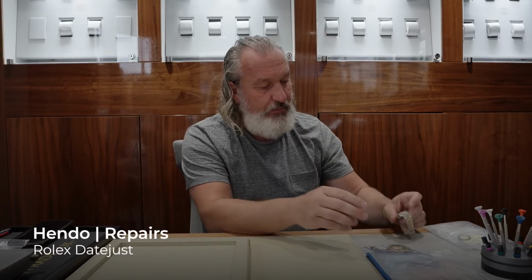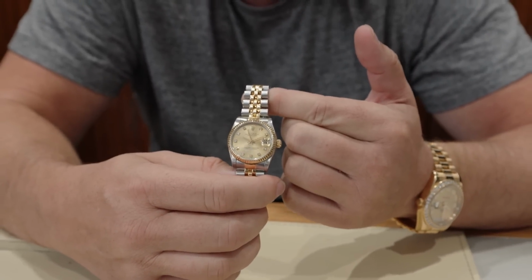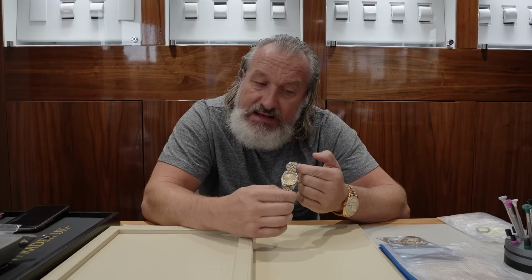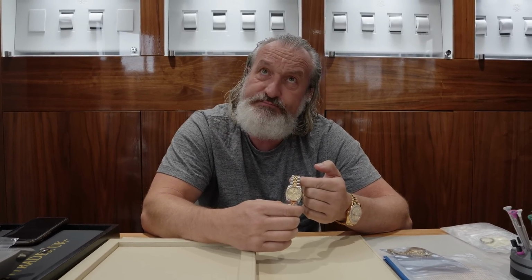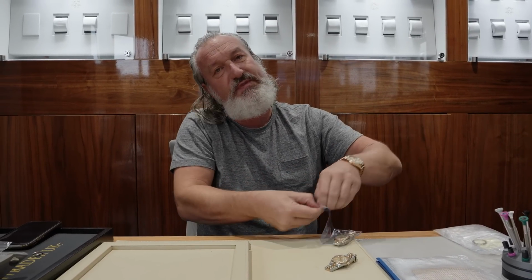Two other watches. A 31mm steel and gold, which has come back and the crown's been left open. Young lady didn't realise that a watch wasn't waterproof with the crown not screwed back down. This is a watch that I've managed to save. There's a little bit of visible damage to the dial, but they don't want to pay for a new dial. So we're just going to return that to the customer and advise them that watches with the crown open don't like water. No, definitely not. That's the one that I've saved. Unfortunately, back to the drawing board with this one.